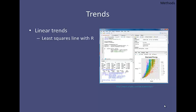So once we had the density estimates for each year, we were able to determine trend for each species using a least squares line in a project using R.